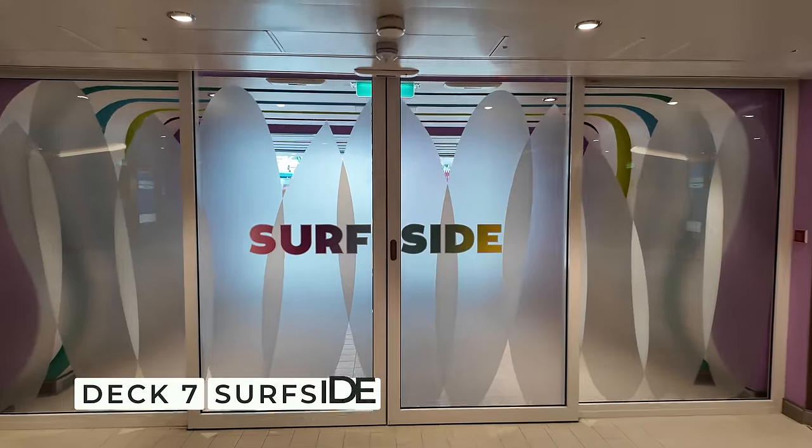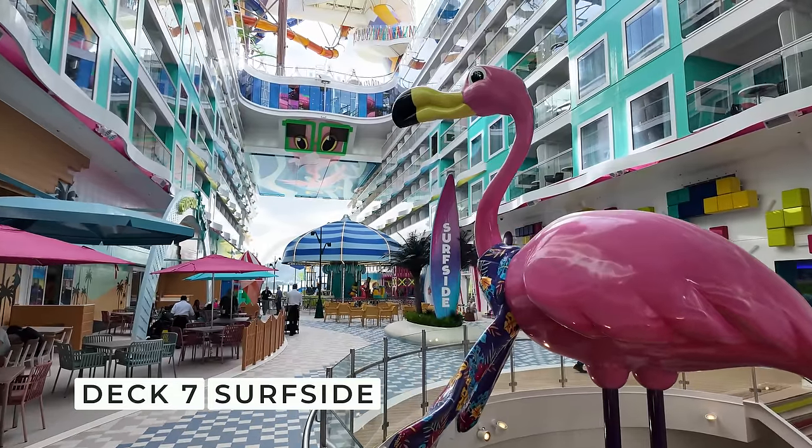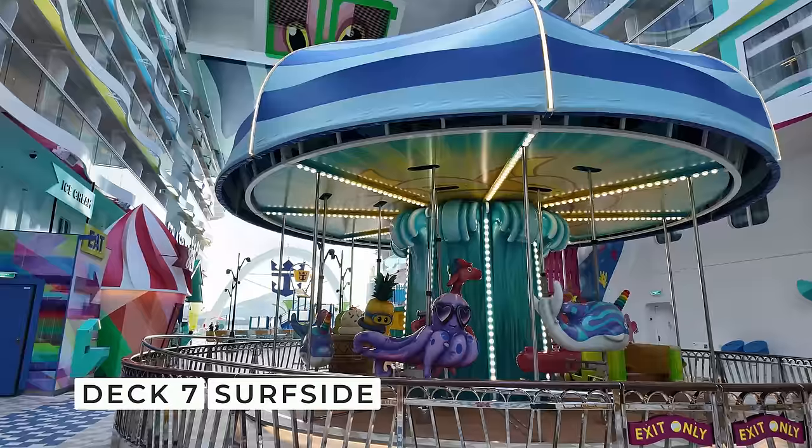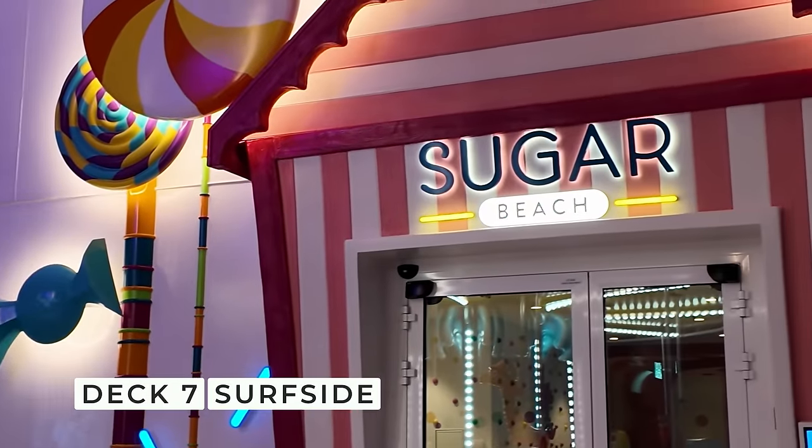We are now on deck 7, and on deck 7, you will find the Surfside neighborhood. This is going to be the kids zone on Icon of the Seas. This area is really cute. Of course, you'll have the carousel. You have the arcade. You have Sugar Beach. I stopped in there the other night.